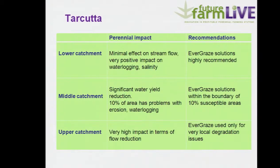The other one is the Tarcutta catchment in the Murrumbidgee area. Here they looked very closely at the impact of evergraze solutions in different parts of the landscape, lower, middle and upper catchment, but also on different soil types. The interesting thing here is that it shows quite clearly that in some cases, if water quality is your issue, for example, you would want to be using evergraze solutions down on the valley floor in some of the areas that were prone to waterlogging and salinity. There are other areas in the catchment where you would not want to use evergraze solutions because the trade-off in terms of loss of water flow would be too great.